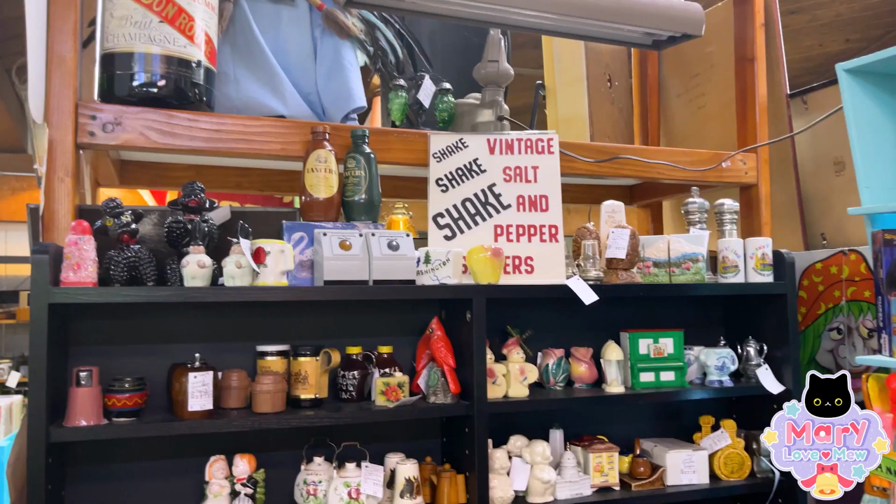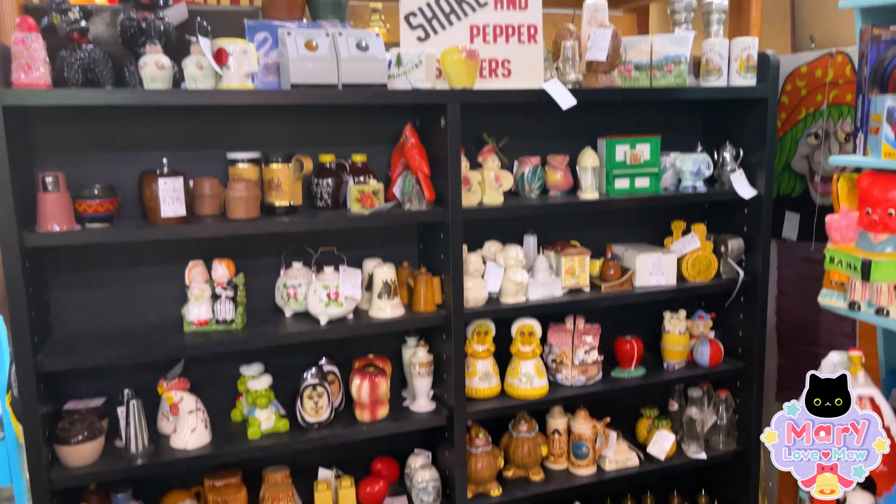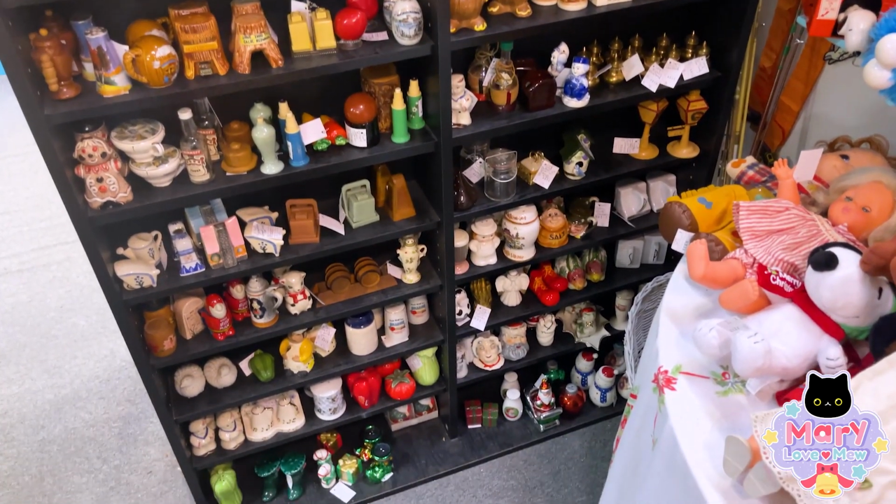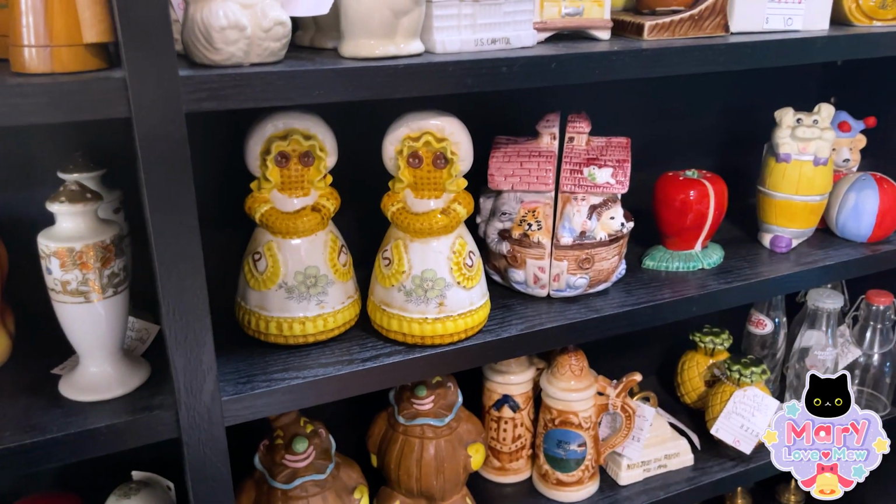I also came across this amazing set of salt and pepper shakers. There were so many different ones. When I first saw it, I was like, oh my God, of course I'll have to pick one and take one home. But there were just too many options that I enjoyed.